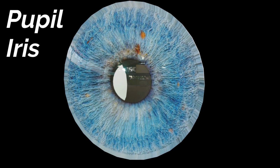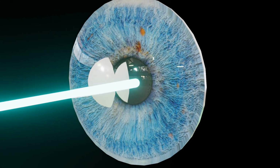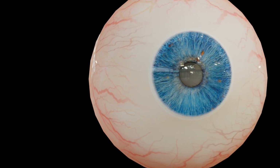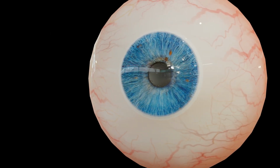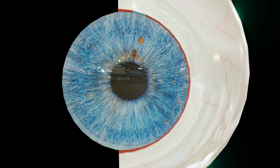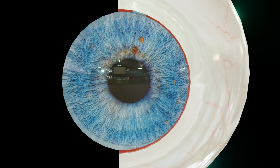Pupil and iris. After passing through the cornea, light enters the pupil, the black circular opening in the center of the eye. The iris, the colored part of the eye, adjusts the size of the pupil to control the amount of light entering the eye. In bright conditions, the iris contracts to make the pupil smaller, and in dim conditions, it dilates to make the pupil larger.